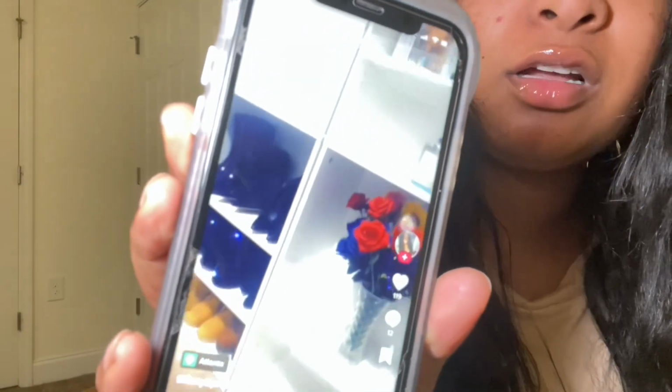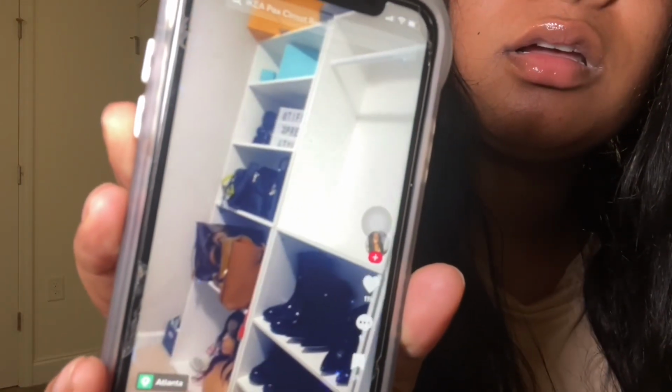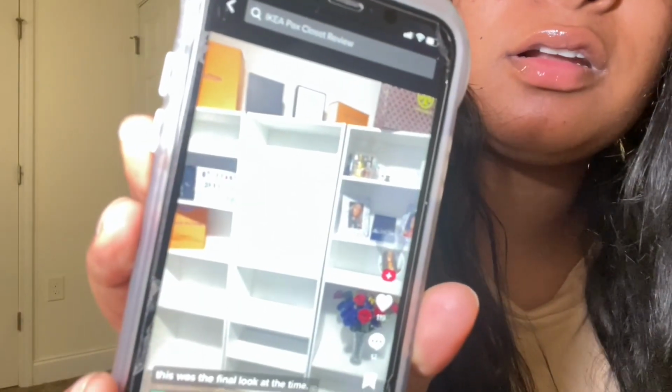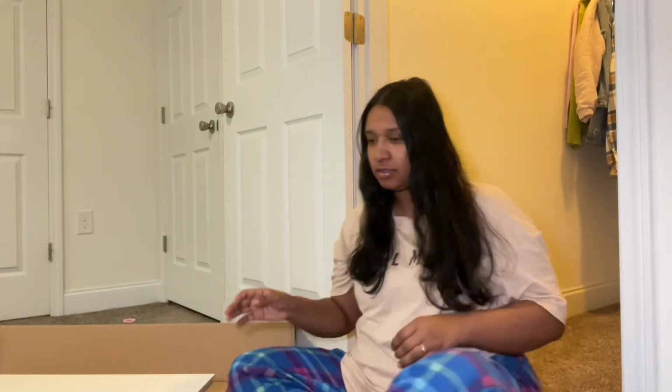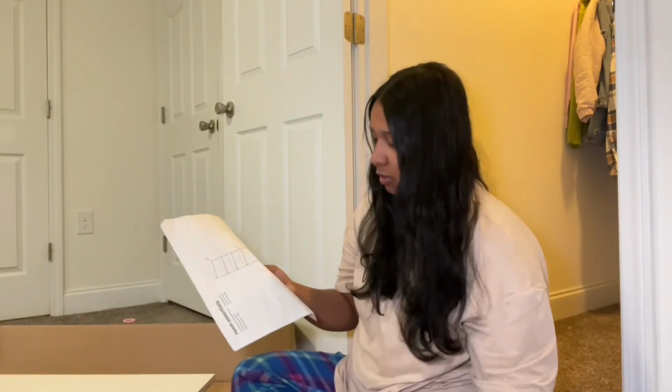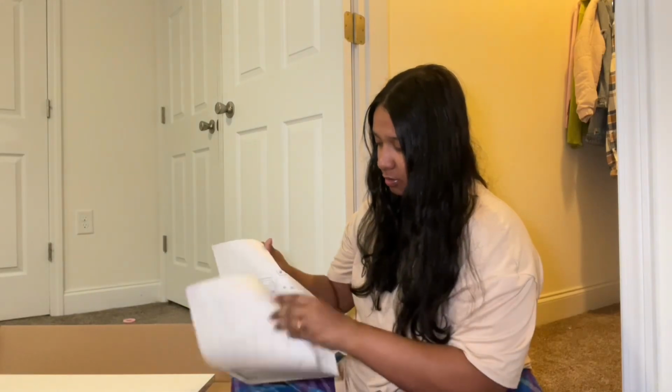So if you have a big closet and you want to do something affordable, that's how the shelves are. Bro, this brightness on my ring light. Guys, y disculpen las fachas que cargo. I'm looking crazy, but let's start because this is time consuming.